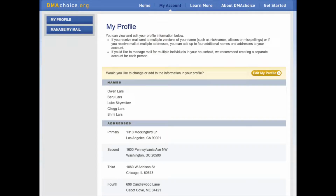It will cost $2 to sign up for DMA Choice. It's supposed to last you for 10 years. They will stop direct mail from people you have never exchanged money with, either by giving them a donation or buying a product. When you log into your account, you can add up to 5 names and 5 addresses.